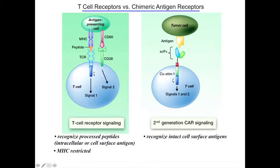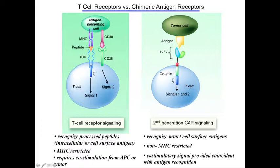Now, the differences between these approaches are significant. The TCRs require processed peptides. This recognizes intact cell surface antigens. So the T-cell receptors have to be developed for each tissue type. If you make a T-cell receptor against a particular tumor, it's only for patients with that tumor and that tissue type. So you're already saying it's only going to be relevant to a third of the population or 20%. It's like a blood type. So it's much more complicated in terms of developing a therapy that is going to be exportable. The CARs get out from under that problem because they are not MHC restricted.